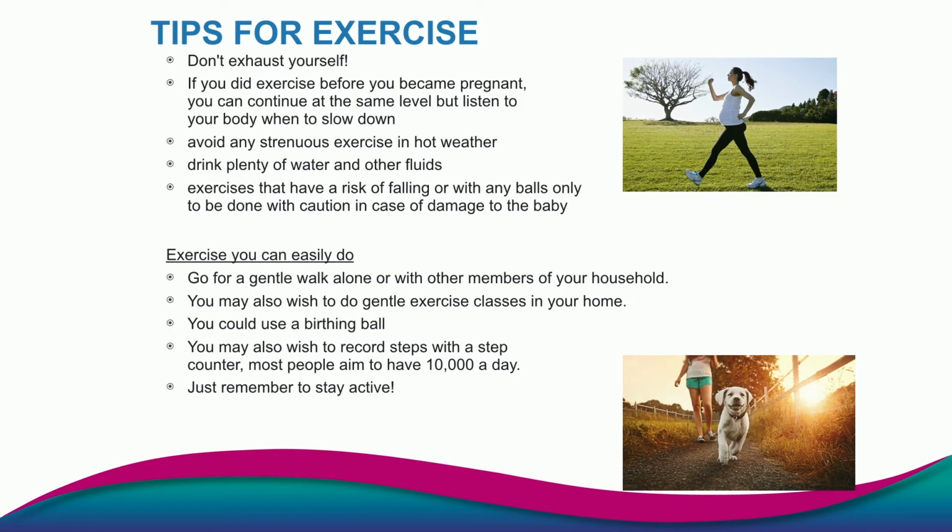It also helps to reduce anxiety levels due to the release of endorphins. It also helps to keep you occupied both physically and mentally. So, some tips for exercise. The most important thing is that you don't exhaust yourself. If you did any level of exercise before becoming pregnant, it is safe to continue this. However, we do recommend that you reduce the level during your third trimester.